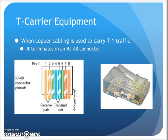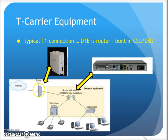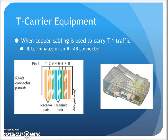Side note, the chapter did not actually, here we go, here's your smart jack right there, and then there's the router with the CSU DSU built in. I kind of jumped by that without mentioning that.